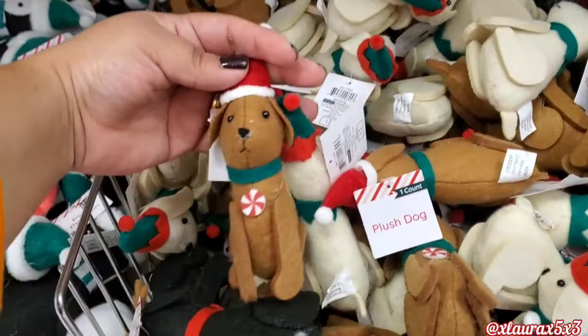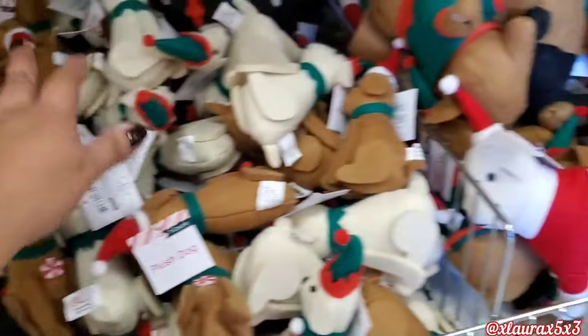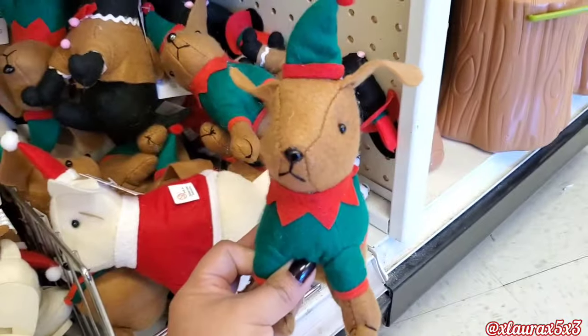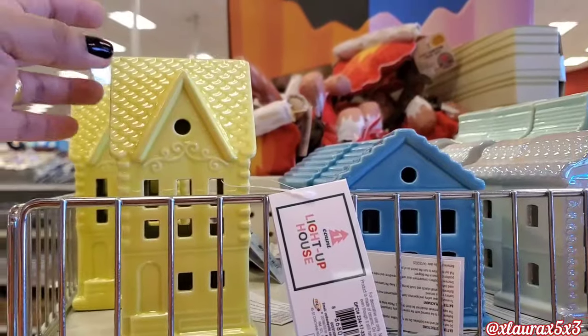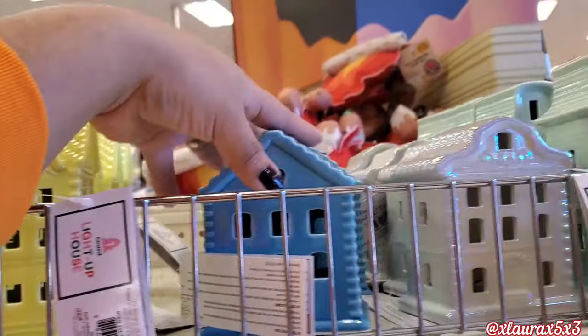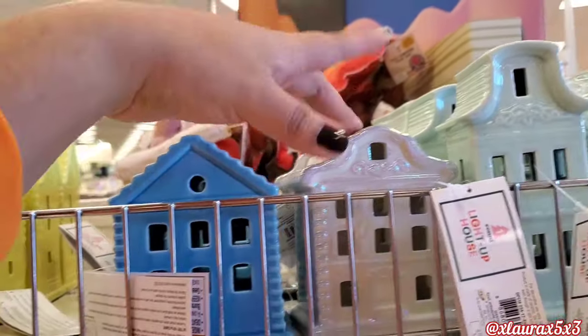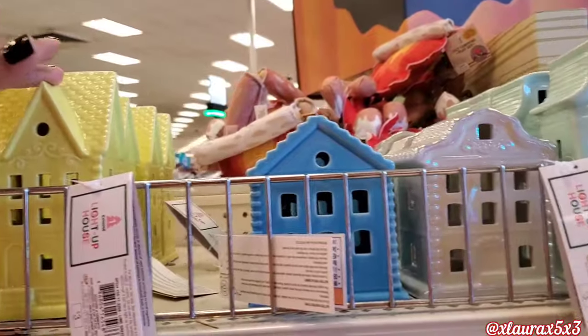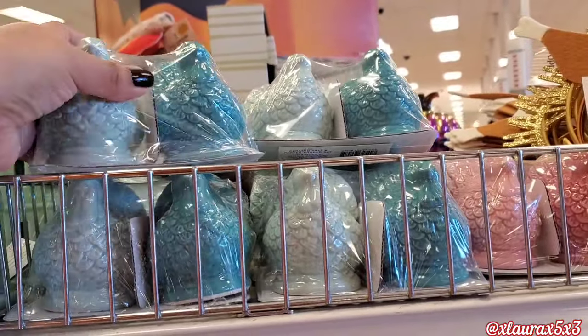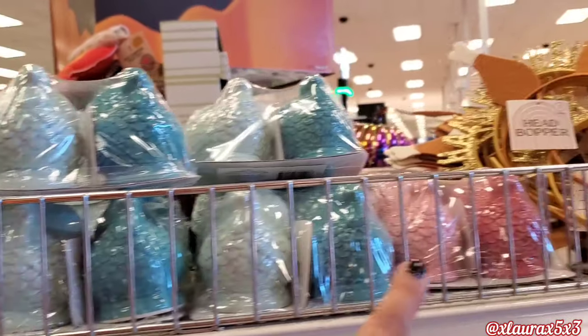They also have the doggies. They come in different colors. And then these bigger ones are $3. They're dressed up as elves. They do have some light up ceramic trees in yellow, blue, this iridescent, a mint green. I was looking for the pink one for Valentine's Day. I'm always thinking ahead. These turkeys, two for $3.